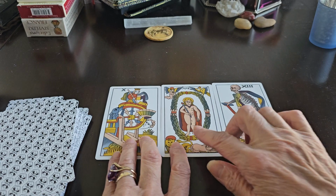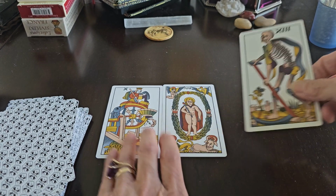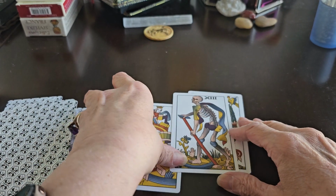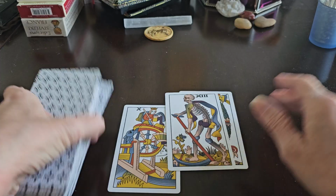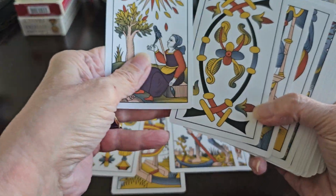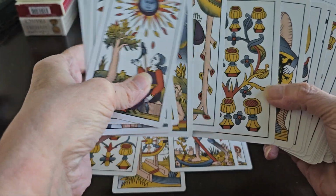Okay, so we have 10 and 21, which is 31. 31 and 13 would be 44. 44 minus 22 would be the Fool, right? So if we wanted to do an extra card, which I don't think we needed to, but if we wanted to, it would be the Fool card. And of course, it's not going to be quick.